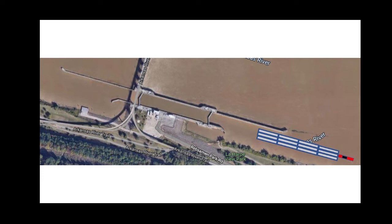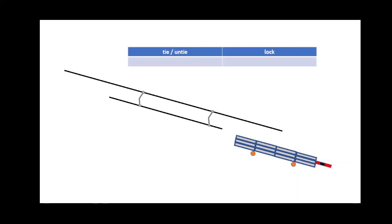They don't want to make multiple trips. They want to push as much as possible. So the first thing is that we're going to have to pull over to the side of the river before we get to the navigation chamber. And I'm going to keep track of how many times we have to tie and untie barges from each other or from the boat, how many times we have to lock through.